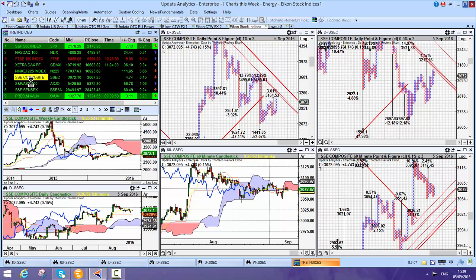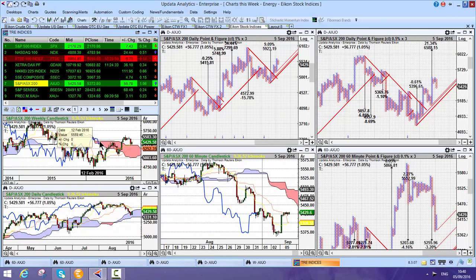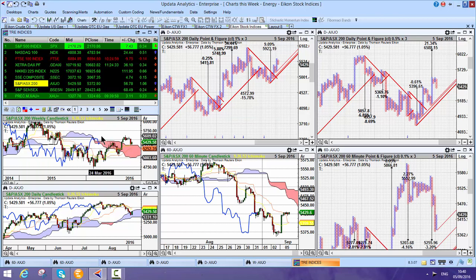We take a quick look at the Australian market. Australia still just not quite getting above on the weekly, but it looks like it will. Bearish in the short term here. We've got some downside targets of 3 and 4%. So Australia just bucking the trend there at the moment and just looking a little bit less good.